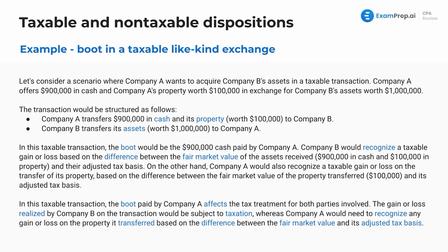Here's an example of boot in a taxable like-kind exchange. Let's consider a scenario. We've got company A wants to acquire company B's assets in a taxable transaction. Company A offers $900,000 in cash and company A's property worth $100,000 in exchange for company B's assets worth $1 million. So what is going on here? The transaction would be structured as follows. Company A transfers $900,000 in cash and its property worth $100,000 to company B. And then company B transfers its assets worth $1 million to company A.